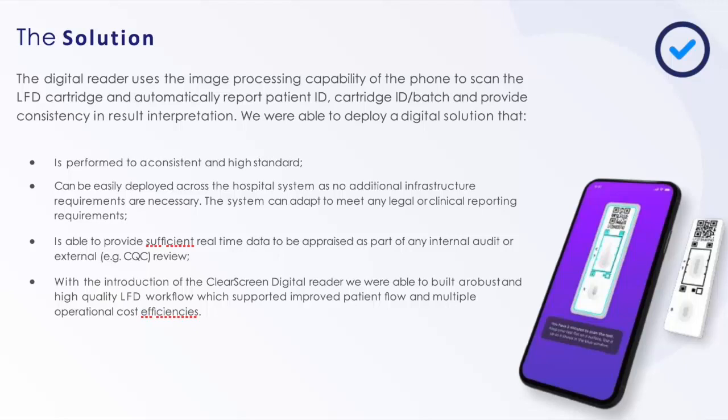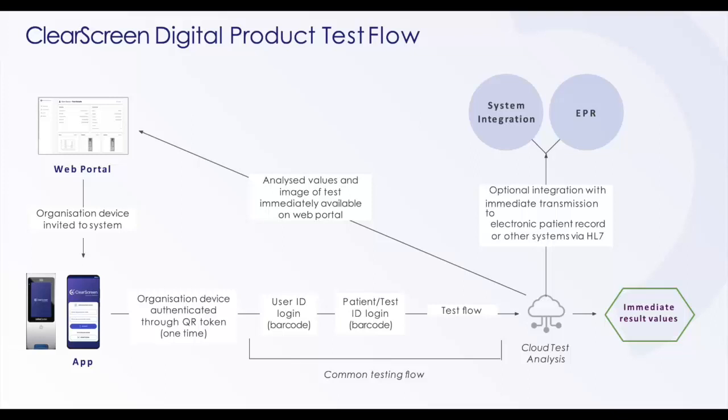Next slide, please. So I'm just going to walk you quickly through how easy the workflow was and how it integrated into our electronic patient record, which has always been one of the most difficult portions of using lateral flow tests in secondary care. So the app is on a standard phone. You can use any phone, or you could use your organization's phone. You basically authenticate it using a one-time QR token. We would log in with our personal logins that we used for other point of care testing, scan or enter the patient ID, and run the test flow.